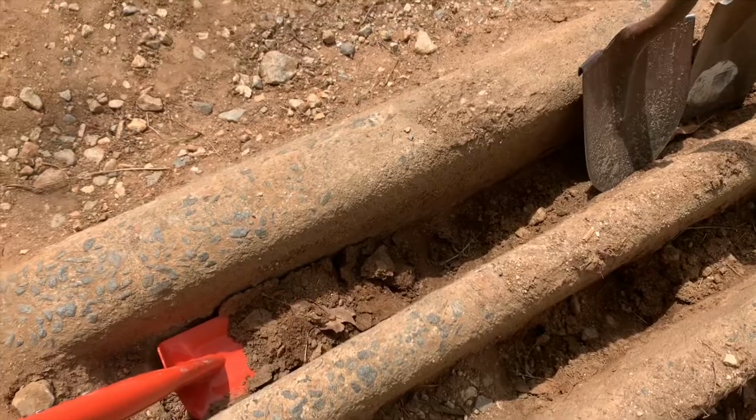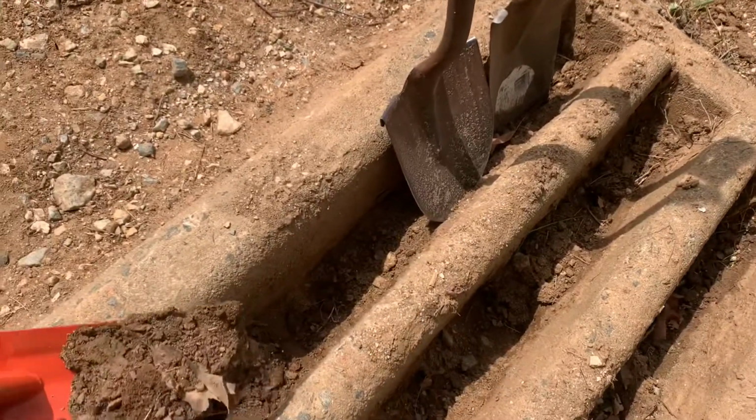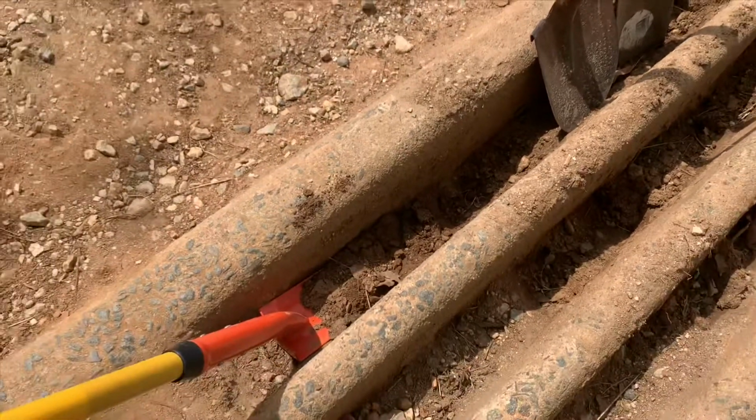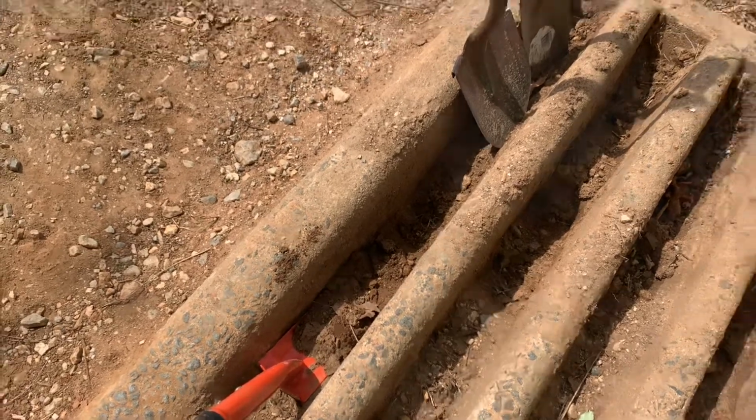And what that will allow you to do is go long ways instead of having to fight the little short shovel pulls. So this is going to be an excellent addition to cleaning out the cattle guard.